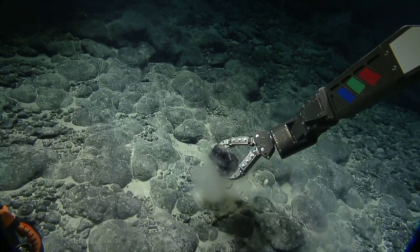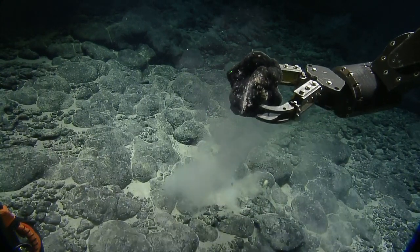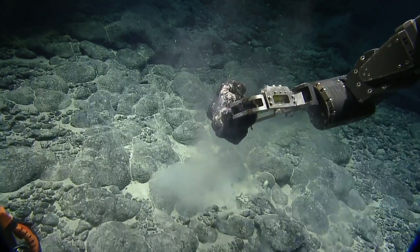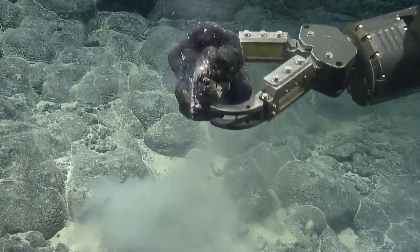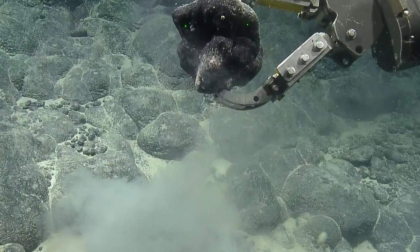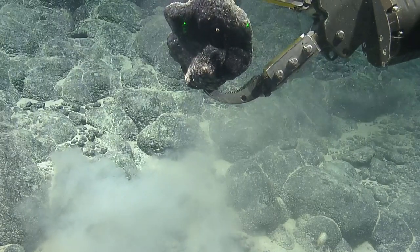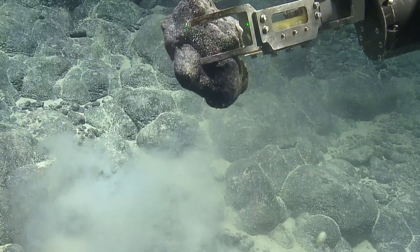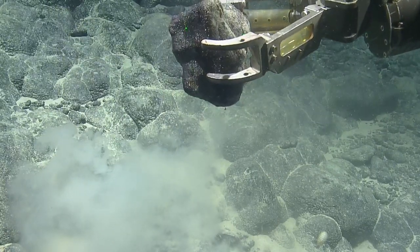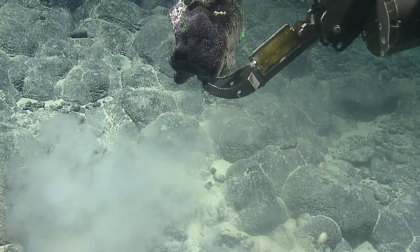Okay, let's see. He looks about 30 centimeters. 30? You think? I think he's more like 15. Oh, I think he's like 10 or 15. Oh, yeah. I agree with you now. There, now the rock has eyes. What do we think of him? Very irregular shape. Kind of cubic, right? Kind of fat, I guess.